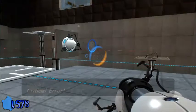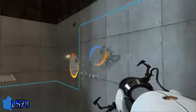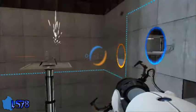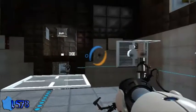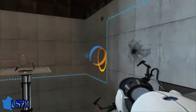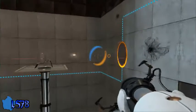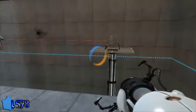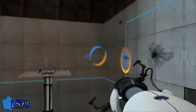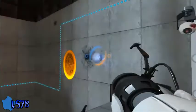Is that gonna hit that one? Oops, no it isn't. Gosh darn it. Come on, you can make- oh. Come on, hit that one. No, you missed! Why'd you miss? Stop missing!